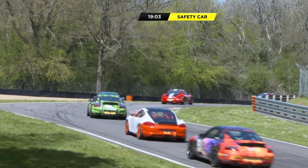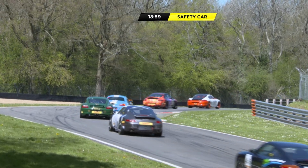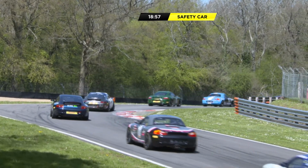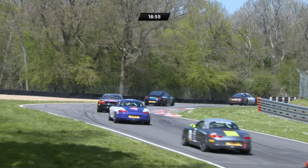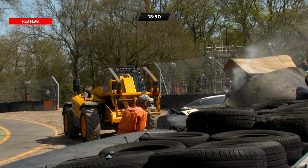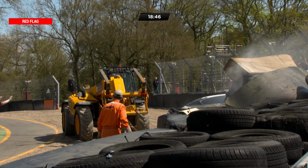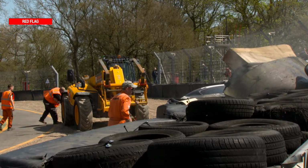Yeah, it's worth mentioning as well in terms of... Red flag, Mark. Oh, right, we have just gone red flag. It doesn't surprise me because that car looks to have ridden over some of the circuit furniture and it's not on the ground. The front wheels of it look to be slightly elevated, and if that has caused any damage to the circuit furniture, that needs sorting out and checking. And it also looks as though there's a bit of smoke coming from that area as well, potentially.